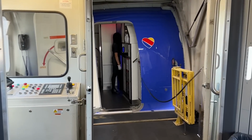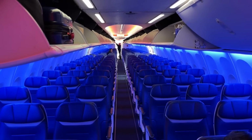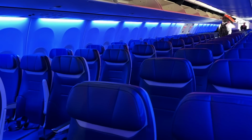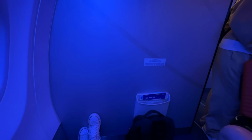Welcome on board the all-economy cabin of Southwest Airlines 737, which is the only aircraft type they fly, even if they do have a few variations of the 737. With no premium cabin, every seat is the same, although I've found the bulkhead seats have a bit more space, so I'm using my A1 boarding position to take my bulkhead window seat.